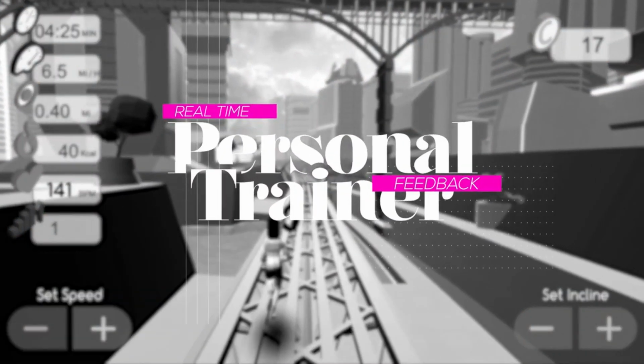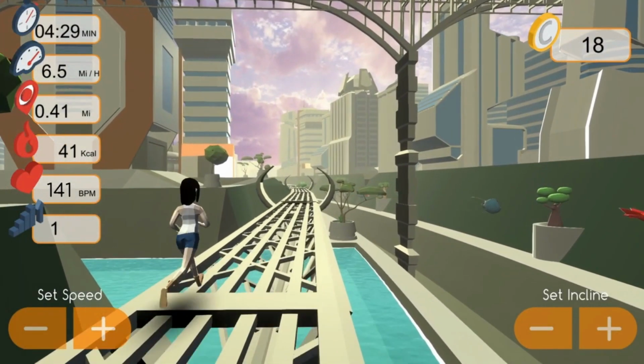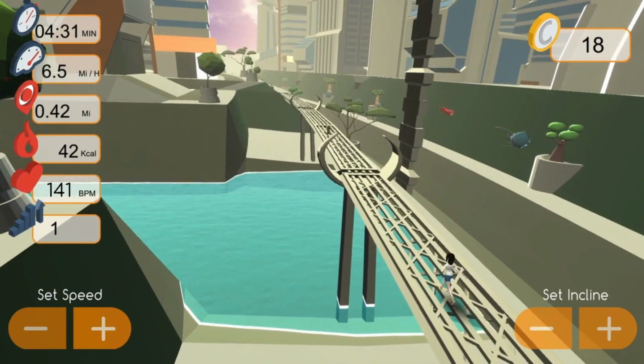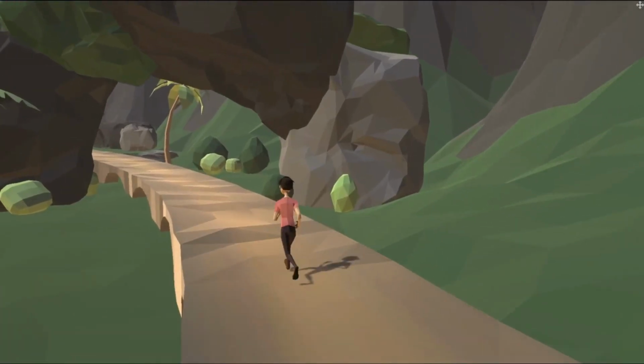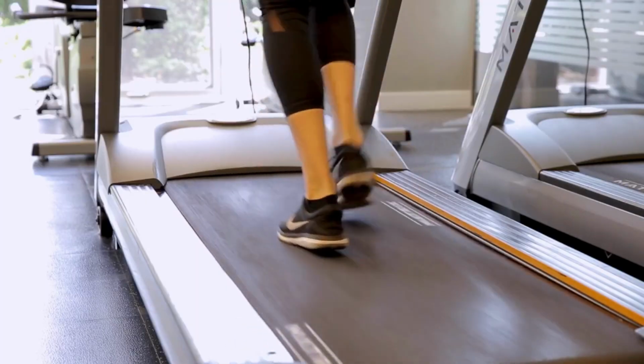You're in the cardio zone. Nice. Keep it going. Our professional trainer will give you feedback as you progress. This is a huge motivational factor. Why pay for a trainer? We got you covered. All right, we're halfway through. You got this. Let's go.